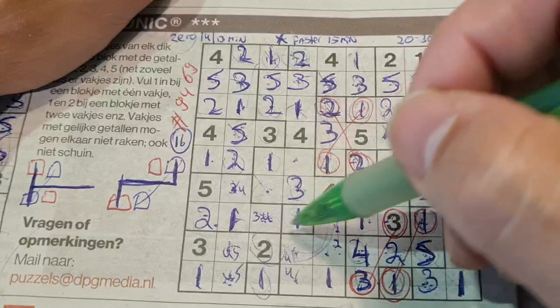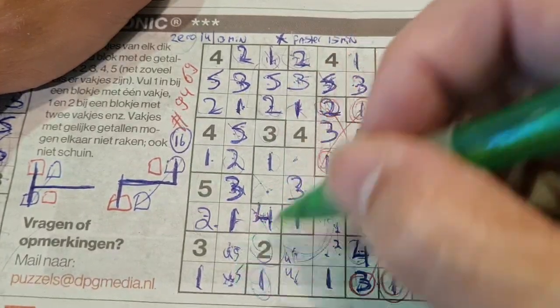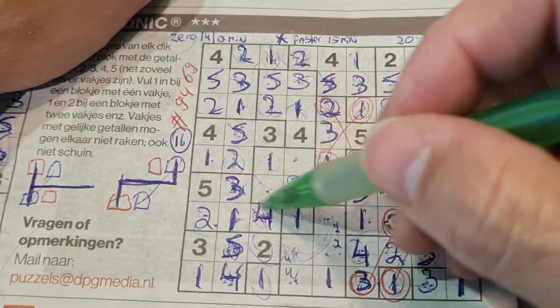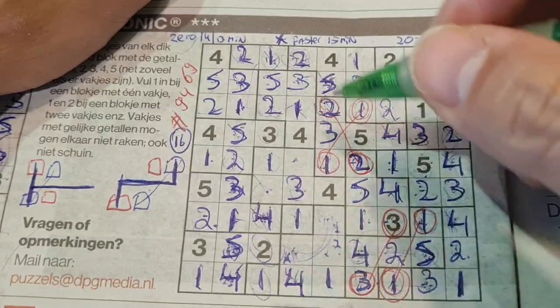3 and a 4, we have a 3 now, no 3 there. 3 should be here. 4 goes there. 4 and a 5, we have a 4 now, no 4 there. 4 should be here. 5 goes there. Mark those 2 boxes earlier with a 4. We have a 4 now, so this can't be 4 anymore. That box will be a 4.